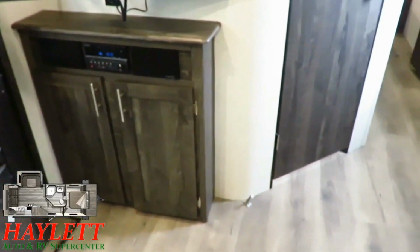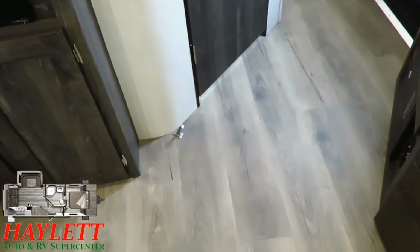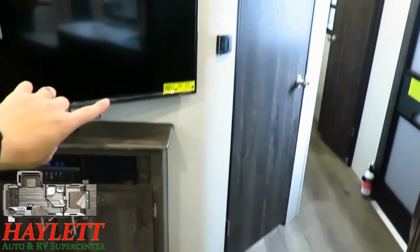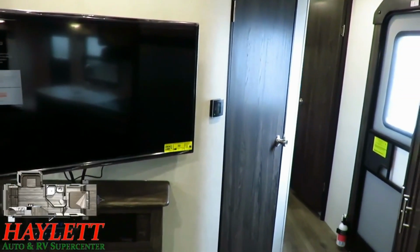Now, little detail stuff like the little door stopper here for the bathroom door, so the bathroom door handle doesn't smash into anything. Things like that are just really smart, detailed additions. The other thing it's doing is it's making sure the bathroom door doesn't crush that thermostat right there, because that's not something you want to have happening.